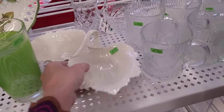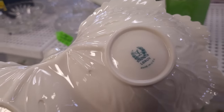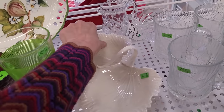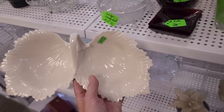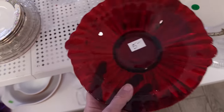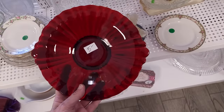This looks like Lennox. Beautiful little Lennox piece. It actually looks like an older Lennox mark as well. It's only $8, which is a good price. I suspect this will sell in the 20 to 25 range. So I think we're gonna pick that up. I do love some nice ruby red glass. Very pretty little plate. I think I'm gonna grab that one.